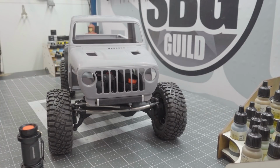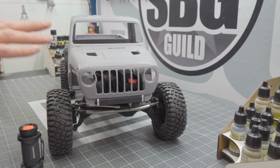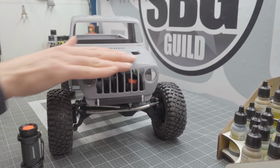Once I had cured the resin, I did a quick wipe with alcohol, 99% alcohol, to completely remove any debris or any of the leftover resin from that resin curing process. And then basically gave it a quick wet sand with 1000 grit. And this is where we sit.